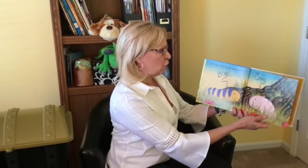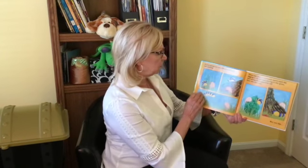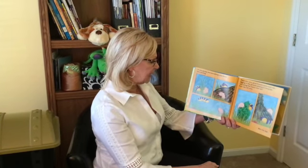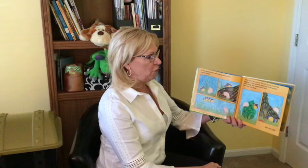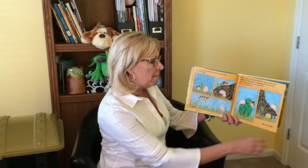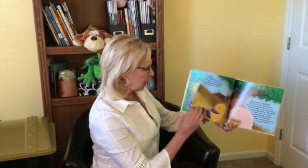Once there were two very good friends, Bob and Otto. It was spring and everything was lively and exciting. These two very good friends spent each day digging in the ground, playing in the grass, and eating the leaves that fell from the old tree. But one day, Bob looked up. What do you think he's looking at? He's not really looking at the sky. He's looking at this gigantic tree.